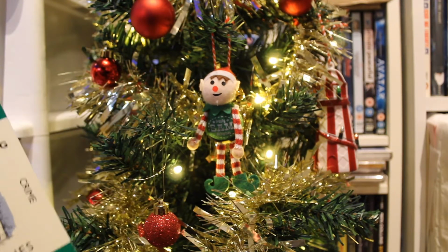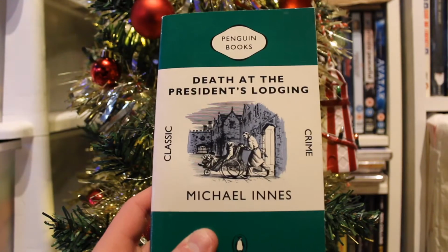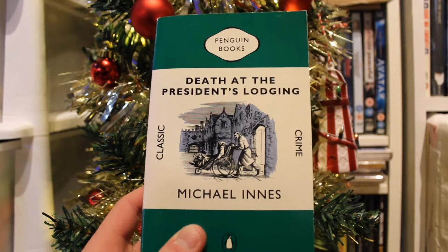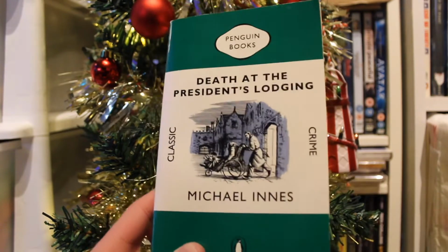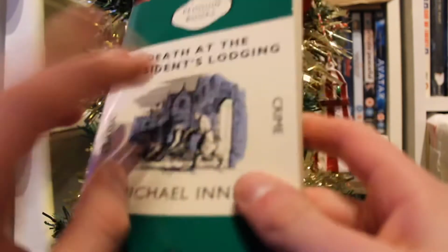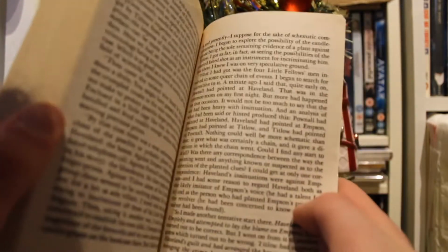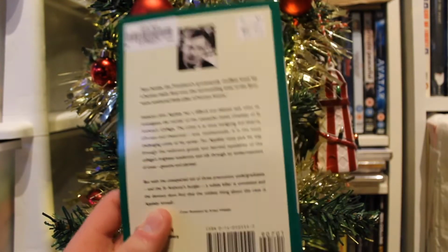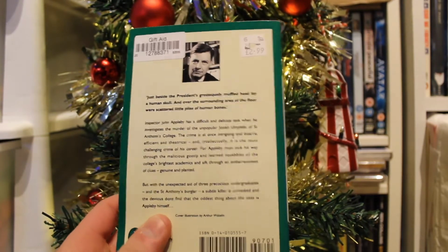The final one I have in the collection so far is Death at the President's Lodging. This is by Michael Innes, and as you see, somebody's getting wheeled out of, I assume, the presidential lodge. This book's a lot bigger than the others. I think it's about 300 pages. Yeah, 273. It looks a lot bigger though, and this is probably in the best condition out of all three. But let's give it a wee read and see what it's about.